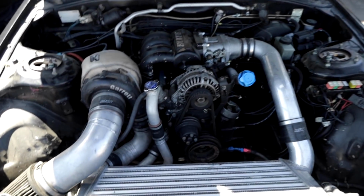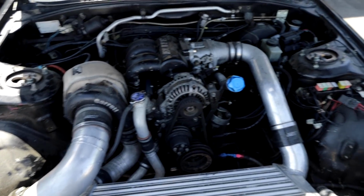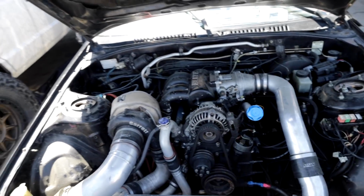First thing coming out is all of this. Gotta get all that out of the car, and then focus on the interior afterwards.